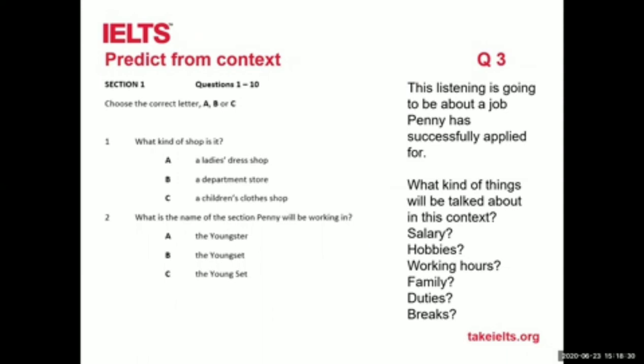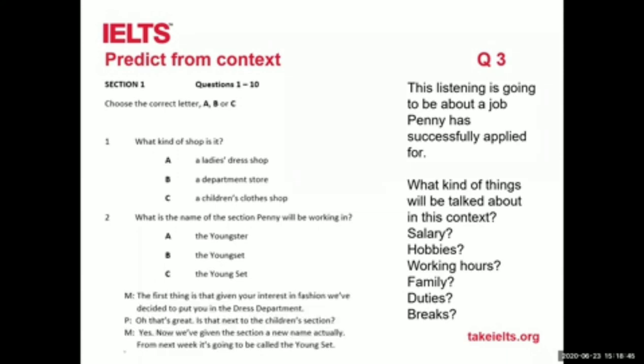Before we move on, I'd just like to make a point about multiple choice questions, which is what this is. Very often, all of the options are mentioned. So if you look at the text at the bottom of the page, for question 1, there is a ladies' dress shop, a department store, or a children's clothes shop. So if we look at the little text there, they say that they're putting her in the dress department. So they mention dress, but it's not a ladies' dress shop, it's a dress department.